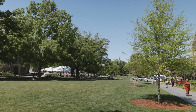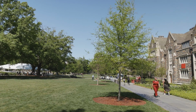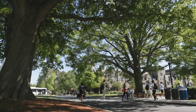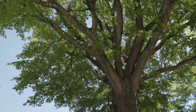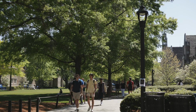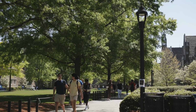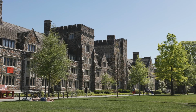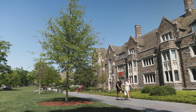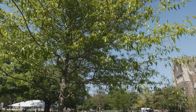We're currently on West Campus Quad. 15 years ago, the quad looked a lot different than it does now. We have many older willow oaks on campus, and they have created issues within the grounds. We try to be proactive with our maintenance of these trees and watching them all the time. We can never replace the amount of canopy or the amount of tree that we lose, but we can replace the quality of the trees that we put back in.